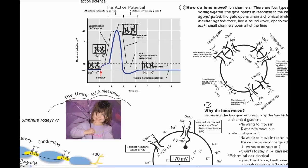Ligand-gated channels, another name for ligand is chemical, and it's usually a neurotransmitter in our case. If that chemical binds to the gates, it's going to open it and allow ions to flow. If there's no ligands, no chemical, then the gate won't open, and it's going to remain closed.